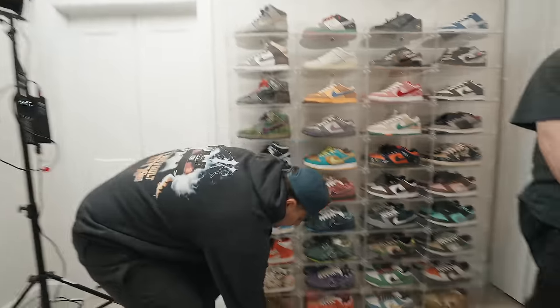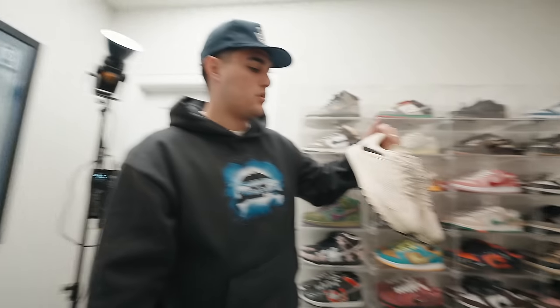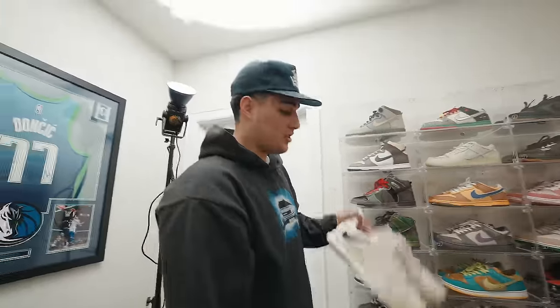These are just some Nike runners that I have. Sean's Stussy 2013 Air Max. I love these, dude. I wear the hell out of these. These are so dope, for real.